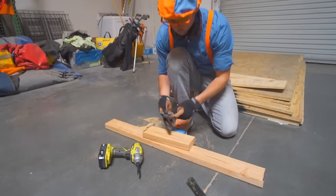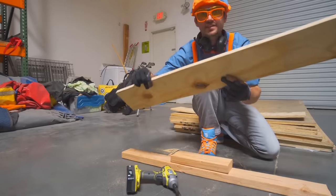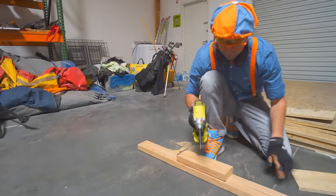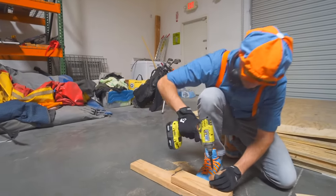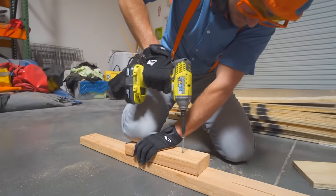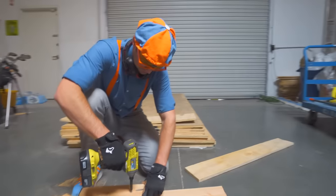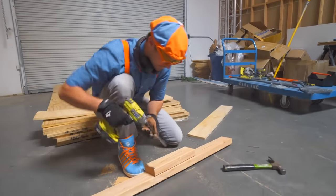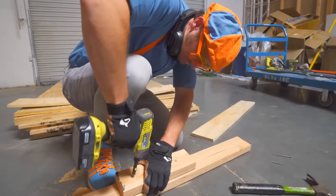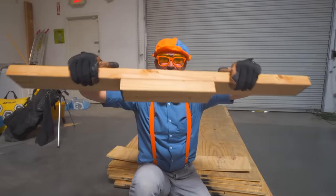So, we're gonna screw these in together. And then, we're gonna nail this on top, okay? So, let's screw it in. First, you take your drill and you start drilling nice and slow. Yep. Perfect. All right. And then here's another one. Perfect! There we go! See? Perfect! They stick together! Whoa!